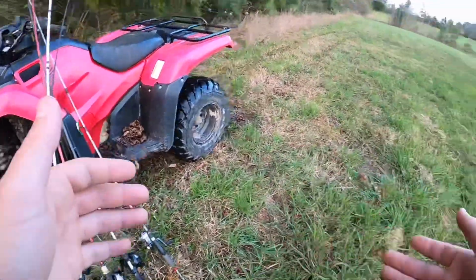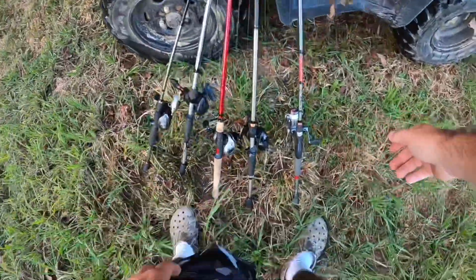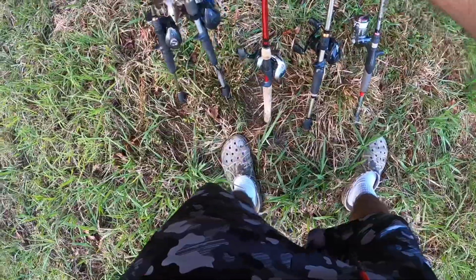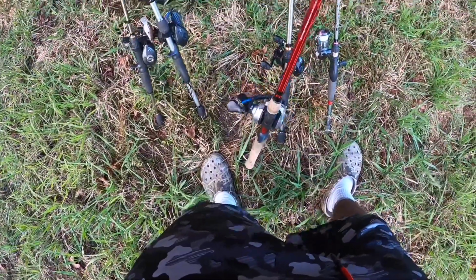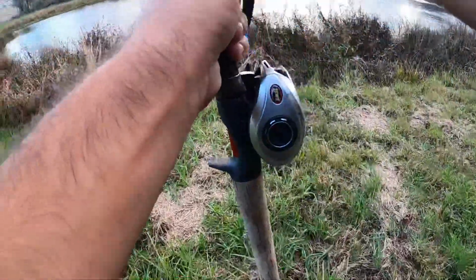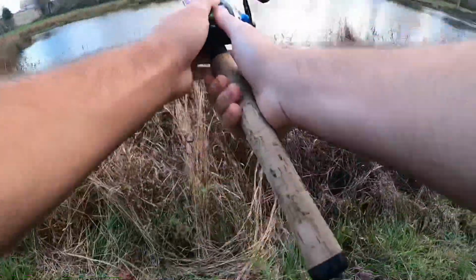Alright, just got here to the water. It's super windy, so I think I'm gonna start off with... I don't know what I'm gonna start off with. I think I'm gonna start off with this wacky rig, this black and blue Senko wacky rig, just to see what happens. Try to get a quick bite.